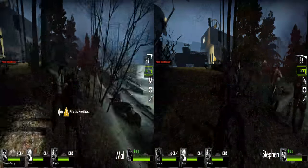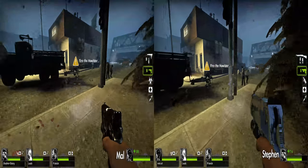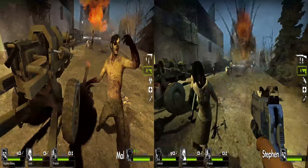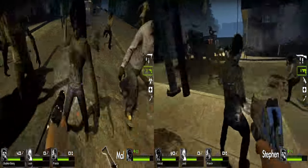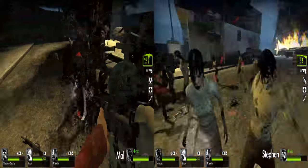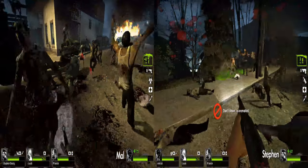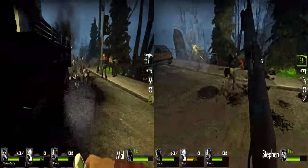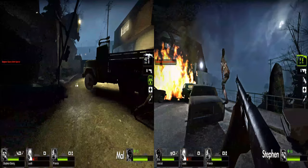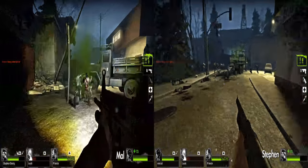Fire the howitzer. Oh. Yeah. I really don't remember this level very much, or very well. Howitzer fired. You really didn't wait on that one, did you, Mal? Nope, sorry. That's alright. Ooh, new gun, AK. Oh, God. There's a spitter around. I got this. I got her. She's dead. I shot some boomer bile.